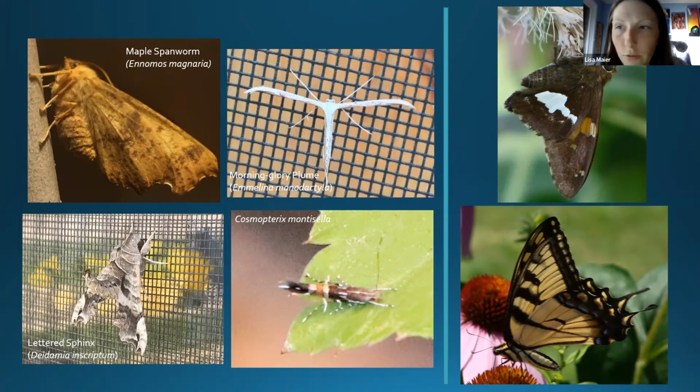It just goes to show the variety in moths. So again, the thickness of the body, I would not rely on as a way to tell moths and butterflies apart, because on both it can vary.